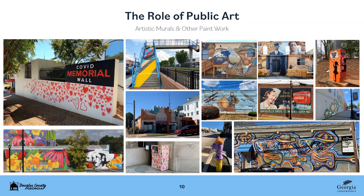And then in the top left-hand corner, LaGrange has repurposed this blank wall near their downtown and made it into a COVID memorial for all the people in their community that have suffered and possibly passed away from the disease. So that's pretty special there, and a great way to commemorate people that live in the community, and a great use of space.